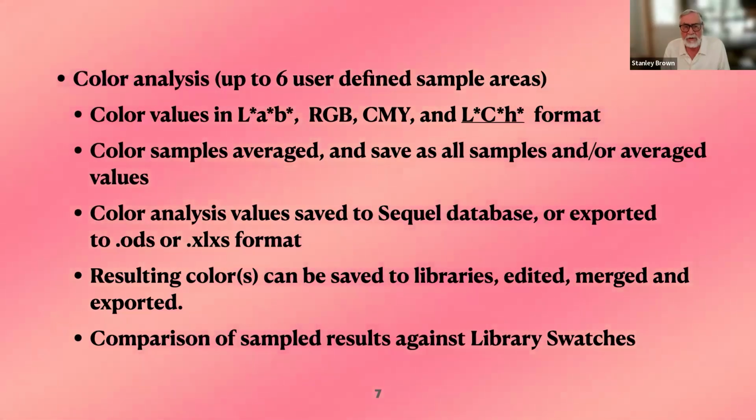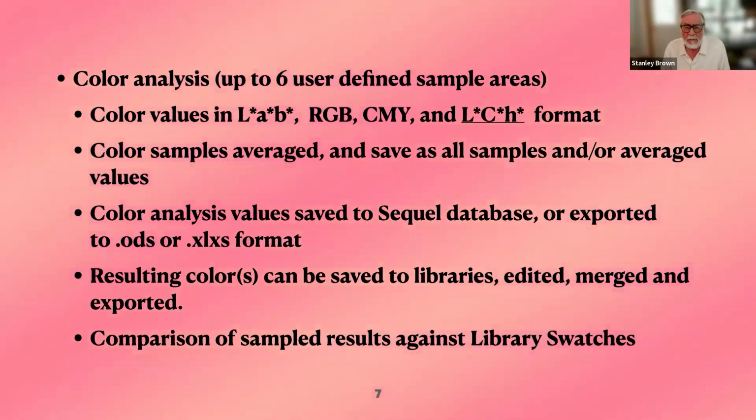For the color analysis, there's an internal SQL database. It is limited in what it can do, but it does a great job of storing data. And data can be exported to ODS, LibreOffice Calc, or XLSX, Excel format. And both LibreOffice and Excel will open the other format without any issues. The resulting colors, you can save into libraries that you name yourself. You can edit the libraries, you can merge, you can delete, you can export. Exported libraries are comma separated values, and that's how you would send your library if you want to share it with somebody else.